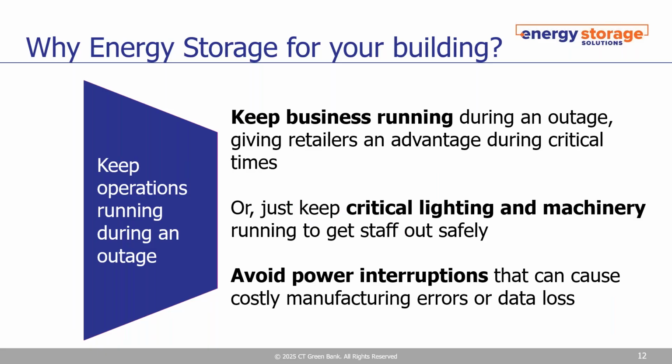So we've heard from some customers who are interested in storage, who maybe don't get a battery that could supply their entire building's load. They only get a battery that will allow them to safely shut down their machinery during a power outage or even just a brief power blip, because they can avoid a very costly error in their manufacturing process because their machine didn't shut down for a brief moment, which could potentially ruin a job that they're working on. So batteries can help you save money in that way as well.